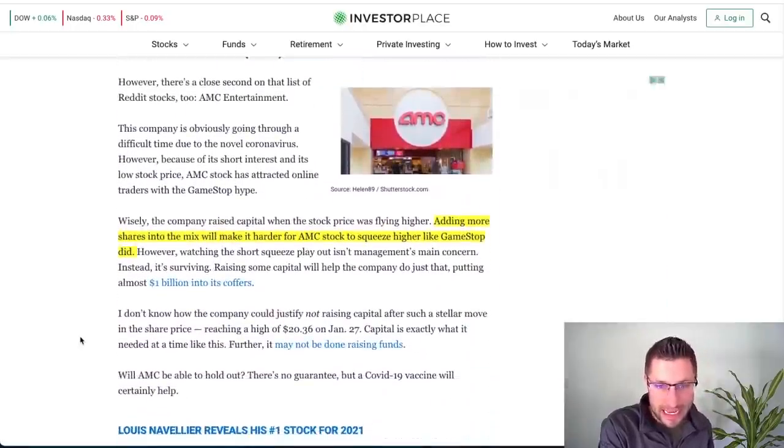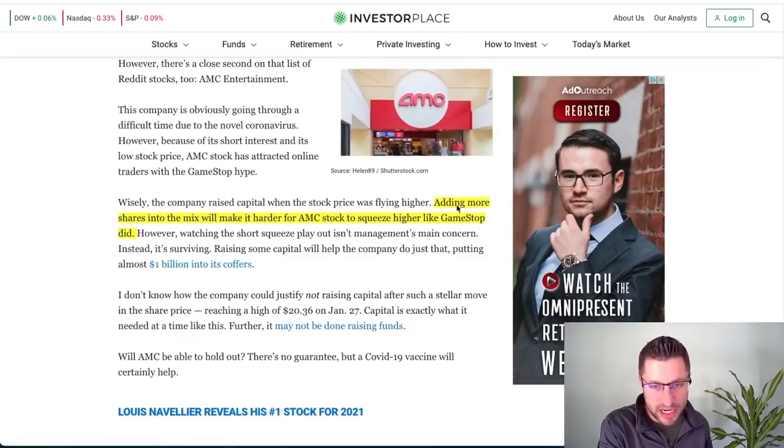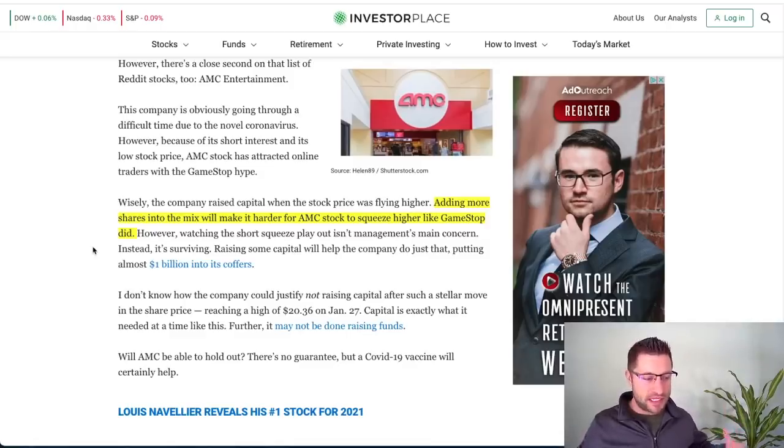Let's also highlight AMC a little bit, guys. Adding more shares into the mix will make it harder for AMC stock to squeeze higher like GameStop. One thing that AMC did do that is good for the company, which we know, is that they did a stock offering which diluted their shares. However, it was done to raise capital, which is good long term for the company.